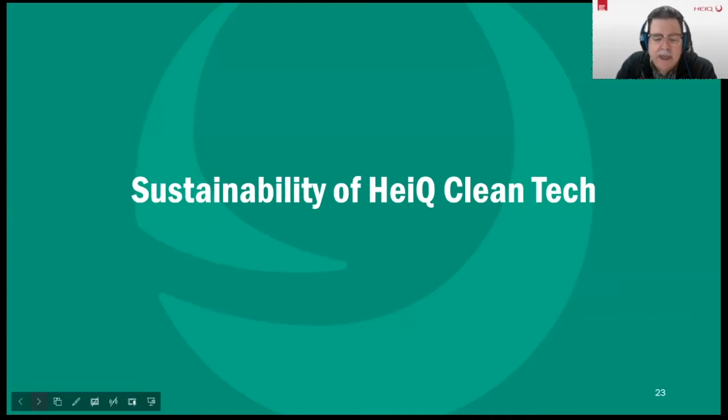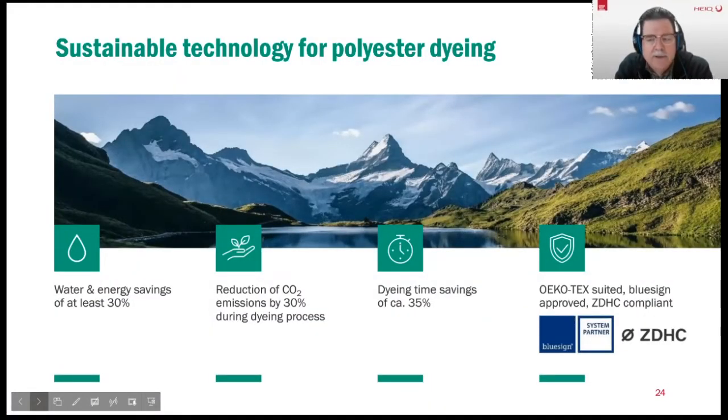So just as a recap for the sustainability aspects of the HeiQ Clean Tech, next slide, you're going to save 30% of your water and energy use on an annual basis. You're going to reduce the CO2 emissions by 30% during the dyeing process, and you're going to save about 35% of the dyeing time, so you'll be able to run an extra load of dyeing per shift or per machine. And this system is Oeko-Tex suited, it's bluesign approved, and I had to look up what ZDHC is, but that is zero discharge of hazardous chemicals. And these products are currently available in the United States and in Latin America.